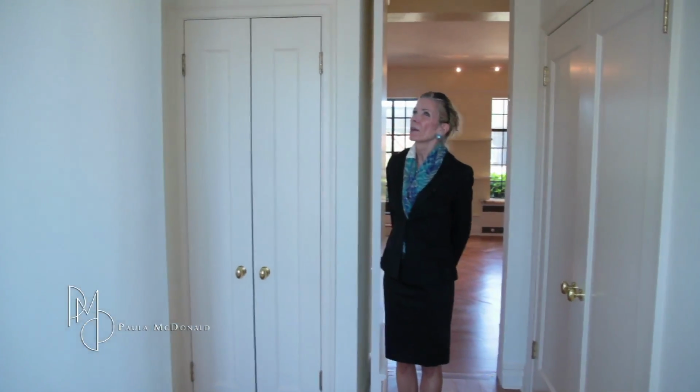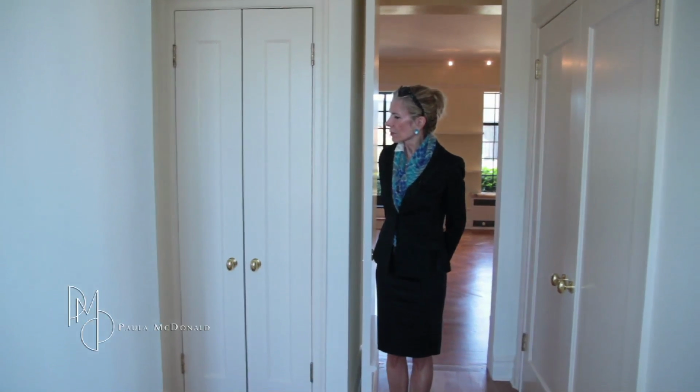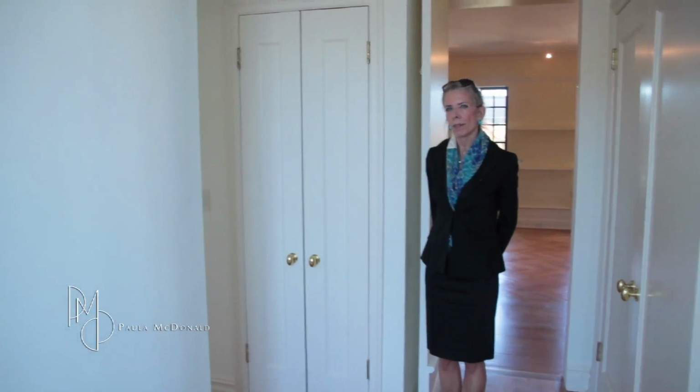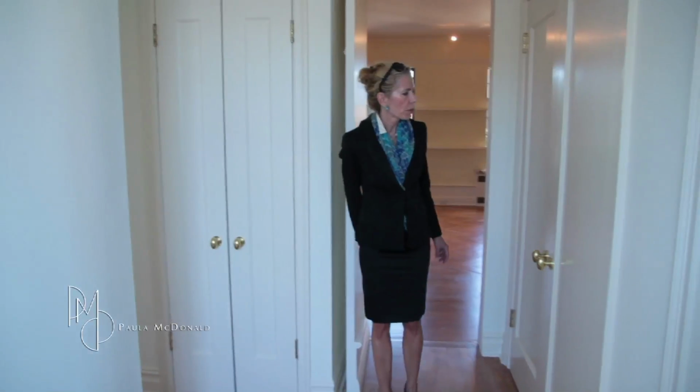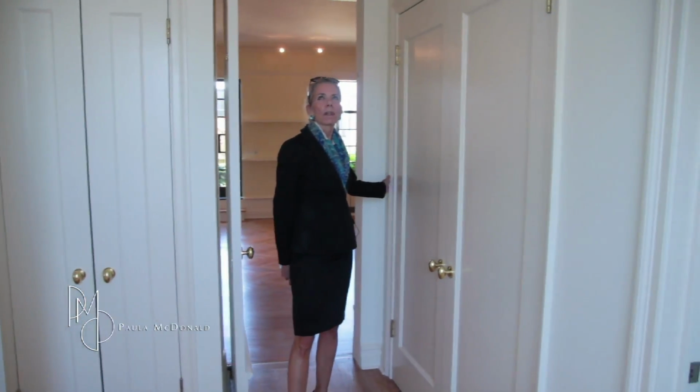And I know, depending on where you live, in my perspective these are good-sized rooms, but if you lived in urban environments, they're probably not as large as one would like. I'm just turning up the lights here a little bit.